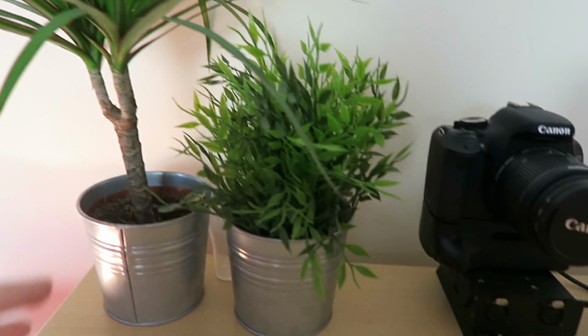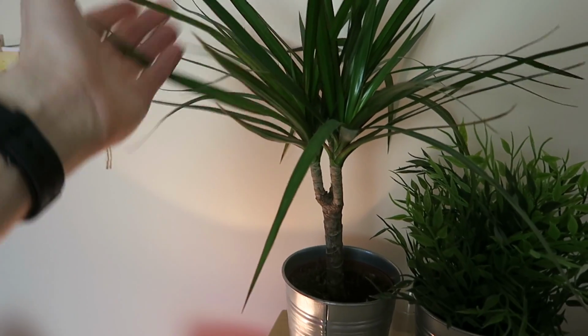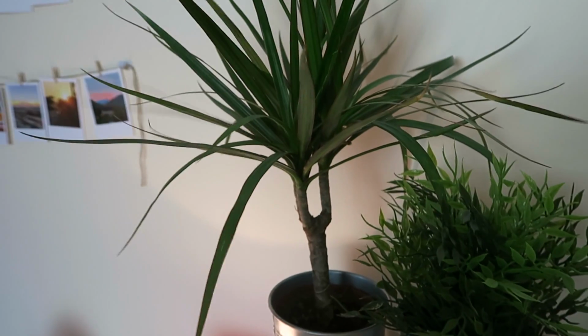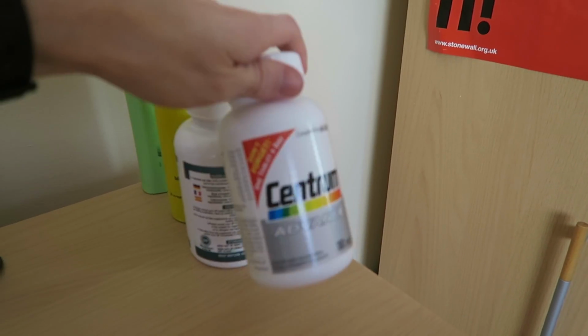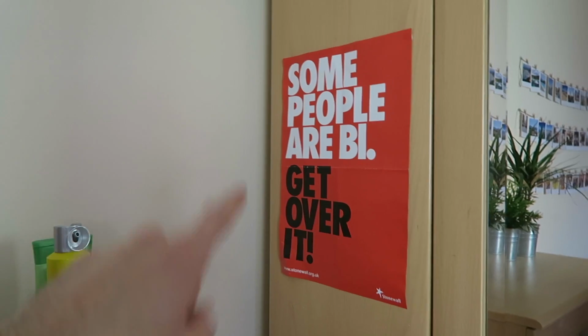Here I've got two IKEA plants. This one is real, the one which is drooping and maybe dying. This one that looks fine is fake. This is Harry. I'm trying to look after him. I hope he's alright. Here, hairspray, vitamin pills. This is something that I got for free from Stonewall's website.